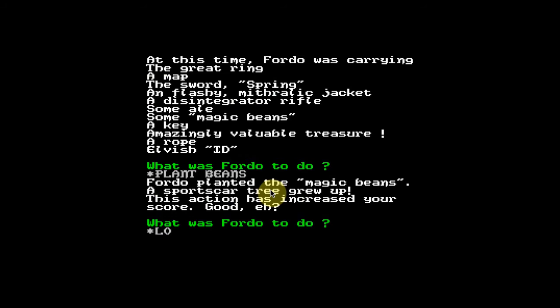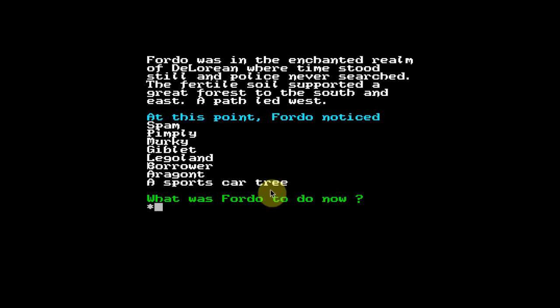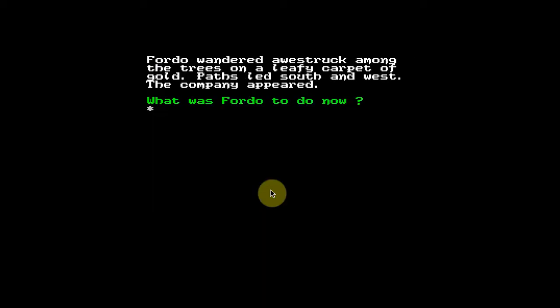Good, eh? Let's look, and yeah, as you can see, we've now got a sports car tree. It's probably fairly pointless. Not much you can do with the sports car tree now we've got it, but it gives us some use for those beans. Anyway, let's head on and go east.